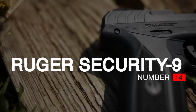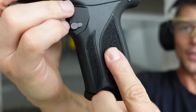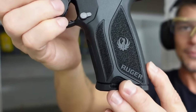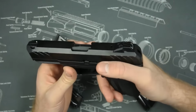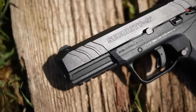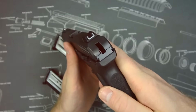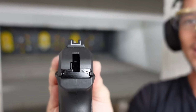Number 14. Ruger Security 9, $300. Ruger has recently released a compact 9mm pistol, the Security 9. It is a double-stack, mid-sized pistol that closely follows the dimensions of the Glock 19, but in a hammer-fired configuration. It has the same 15+1 capacity as the G19 and is priced at $289 to $380. It has other features that may appeal to some people, such as a hammer-fired slide and a smaller grip circumference.